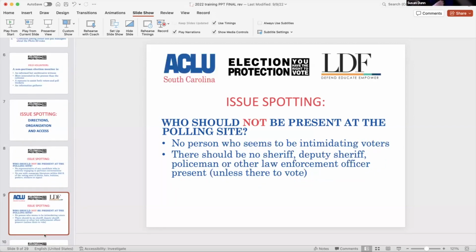Anybody, including you, should not be there intimidating a voter. Nobody's intimidating the voters. No person should be intimidating. If you have a question about whether somebody's intimidating, you can report that to the poll manager and say, I'm not really sure, but I can't figure out what this person is doing. They're really engaging with the voters, asking people where they work, or who they're married to, things that may not be anything other than conversation, but they can come across to a person as being very intimidating. And there shouldn't be any law enforcement there unless they're there to vote.